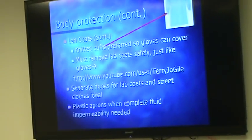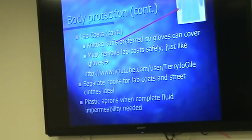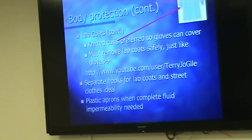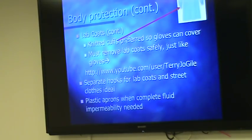There's a very nice YouTube video of exactly how to take a lab coat off that I've got the link there. My husband was laughing. He said, really, you're going to tell people how to take their lab coats off? He was just sort of flabbergasted, but okay.